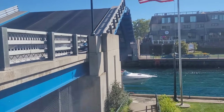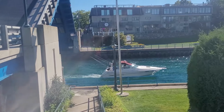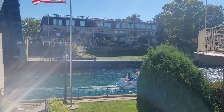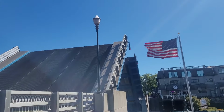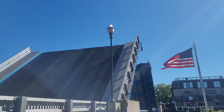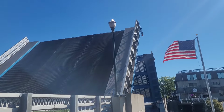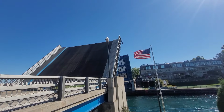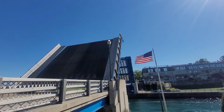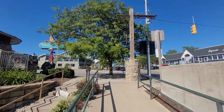It didn't look like it needed that lift. Well, it doesn't. Oh, because they got all those fishing rods. They're high up. Those are the highest points. They got to lift this whole thing up all the way. The boat's already through. It didn't need all that space yet. This still has to lift up all the way, just for that little boat. Still going. Wow. There's traffic backed up.